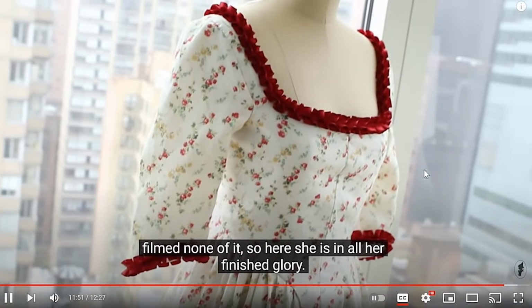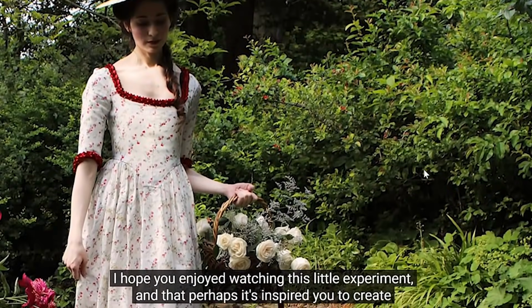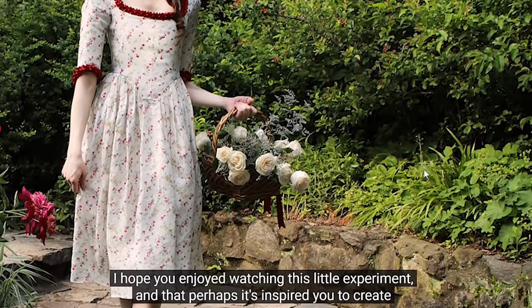I feel like making a day dress that encompasses the feel of an 18th century gown has been on the bucket list of so many different costumers. Even Bernadette Banner made a really beautiful floral one at some point, edged with red satin. I thought this would be a great time to make that for myself.